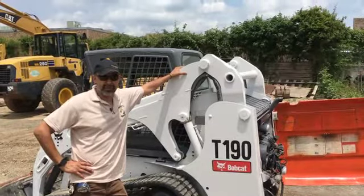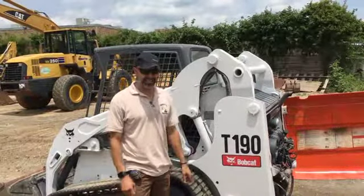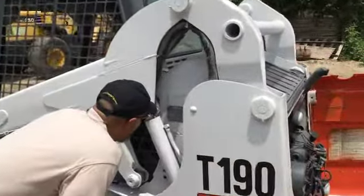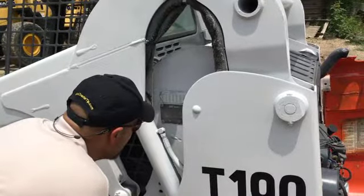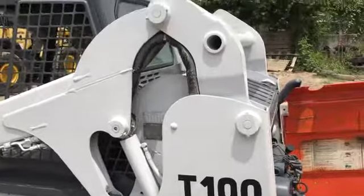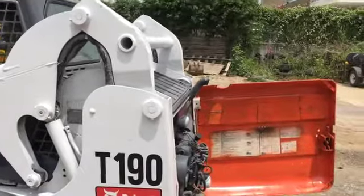I'm with a company called Tractor Tip, and what we have for sale here today is a Bobcat T190 track skid steer. The serial number of this machine, the full serial number, is 5193-1338. I'm going to leave that last digit blank. We're going to talk a little bit about the mechanics of this particular machine in the first clip, the operating specs in the second, and we'll run it in the third.